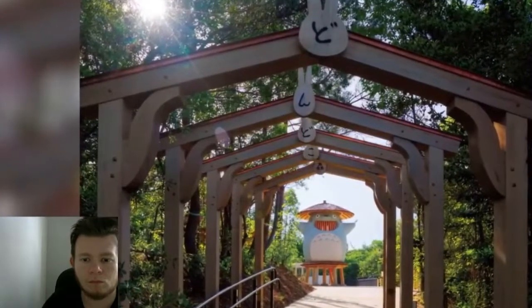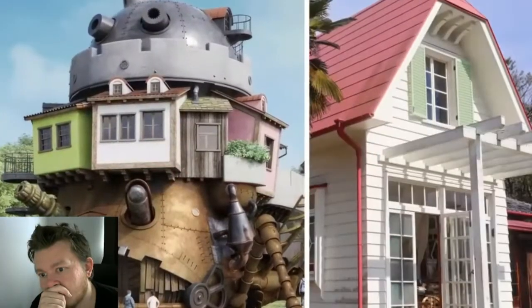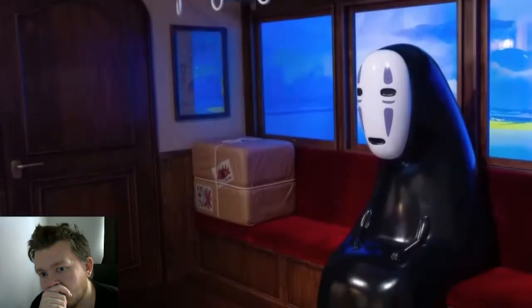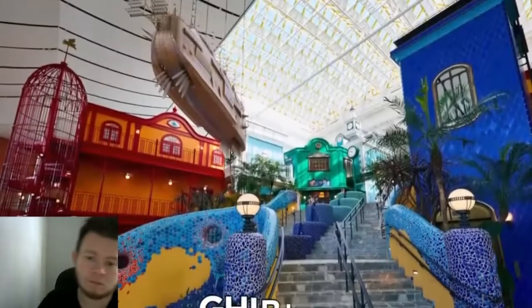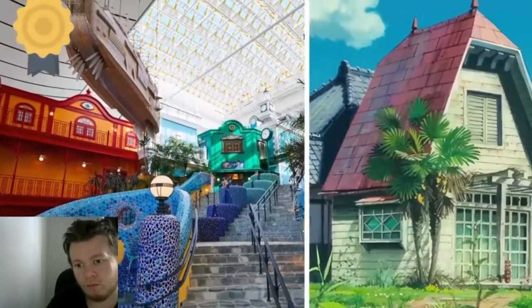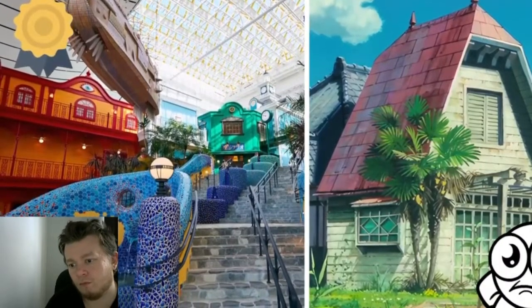This decision paid off because 12 years later in 2017, the studio announced that they were building an entire theme park around the house, creating more attractions based on My Neighbor Totoro and other Studio Ghibli movies. Ghibli Park opened in November 2022, marking the first time that a cartoon house has been so successful that it spawned an entire amusement park.